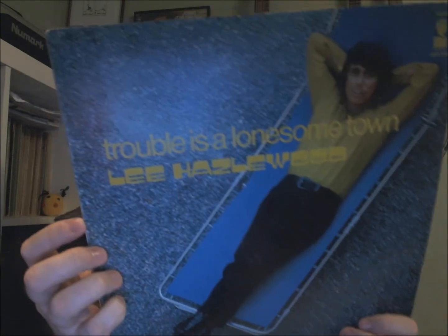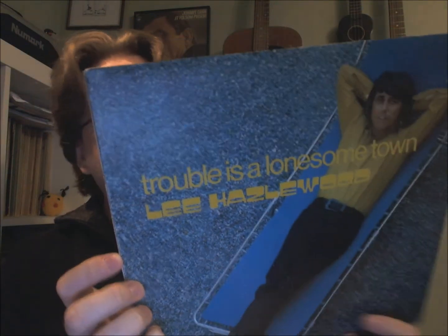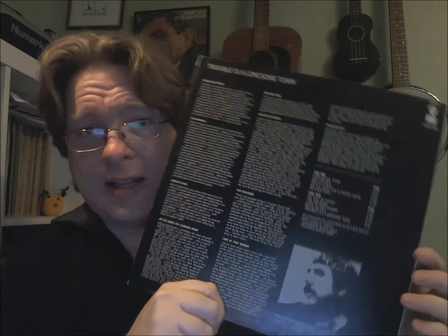Yeah, I'm a great fan of Lee Hazelwood, and I managed to find this Trouble Is a Lonesome Town on LHI. Not in the best condition, but until I find a better copy, I'll stick to this one.